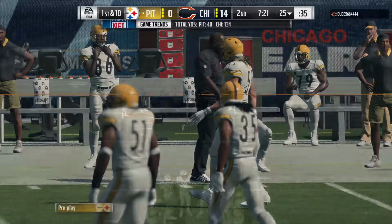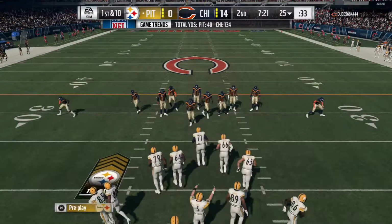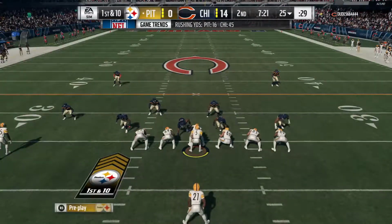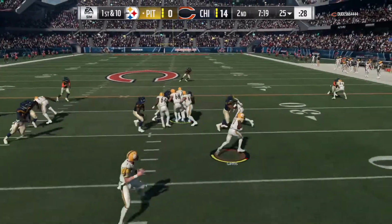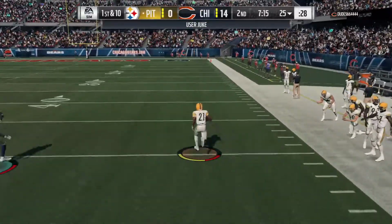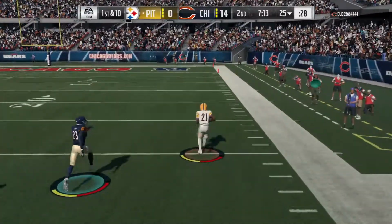This becomes a pretty important drive, doesn't it? It certainly does, and a lot of teams script plays. We know that, right? They have a script to start the ball game, and typically those scripts go between 12 and 24, 25 plays.